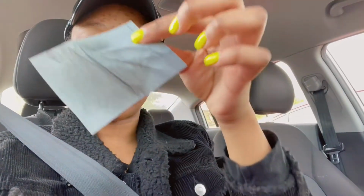I gotta get the excess oil off of my face, so I use these charcoal blotting sheets. Yeah, see, it looks like this afterwards. You could tell my face was oily. So y'all, I'm just gonna show y'all everything I got when I get home.